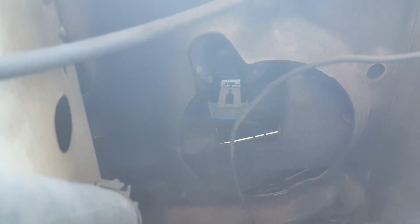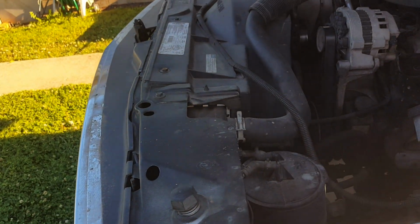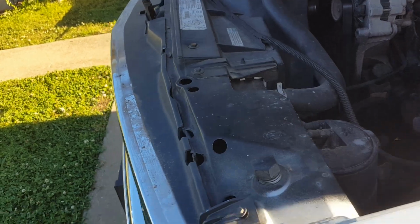All you gotta do is go in there. There it is. You just unclip it, twist it partially, take it out. I mean, you could have a little kid come out here and do that if you just showed him.